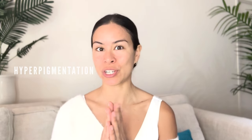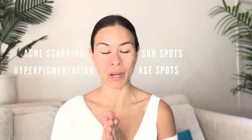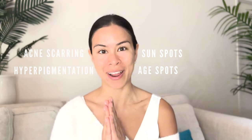If you are someone who struggles with hyperpigmentation, acne scarring, sunspots, age spots, this is definitely something that you want to be trying. So there you have it, a quick rundown of why alpha-arbutin is such a stellar ingredient, why it is making waves in skincare at the moment, and how you can use BANISH'S Alpha Vitamin C Cream to help enhance your skincare. So if you're looking to brighten your skin, even out your complexion, your skin tone, reduce the signs of aging, then alpha-arbutin is definitely worth adding into your regimen.